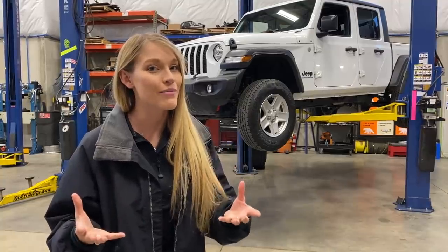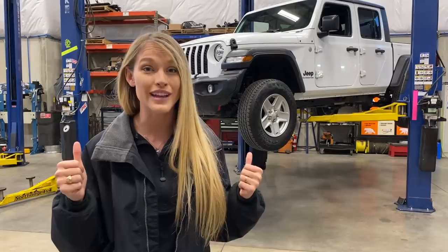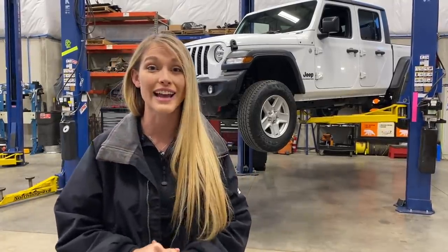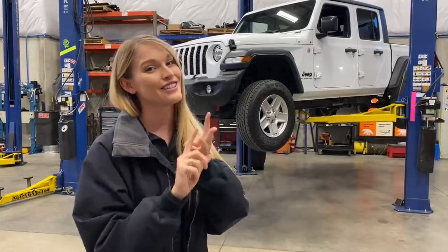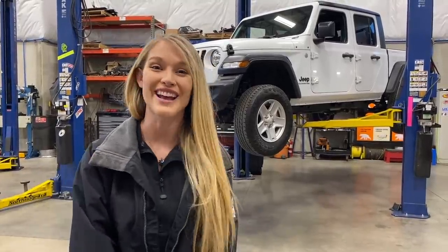In the meantime, I figured it'd be a perfect opportunity to go ahead and get this thing torn down so we can start the first phase, phase one of this Gladiator build, which will include, of course, lift, tires, and wheels. But you'll have to wait until next time to figure out what exactly those are.